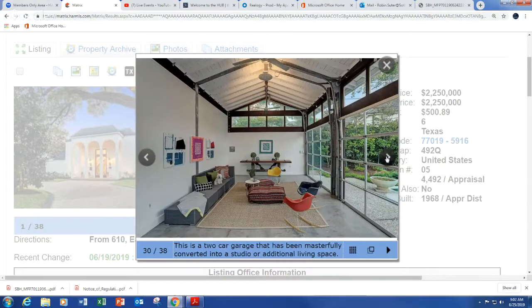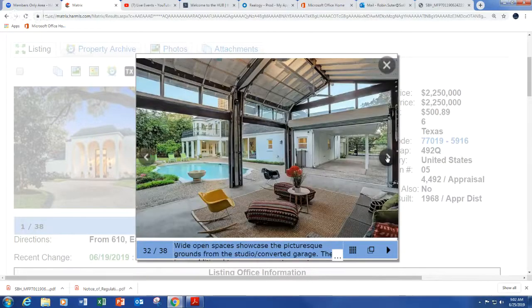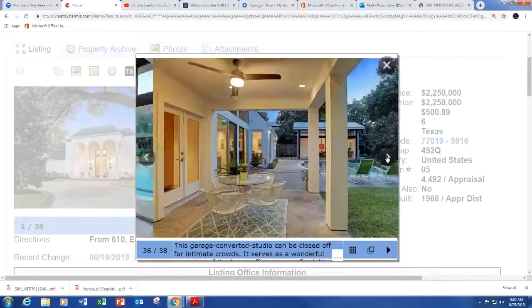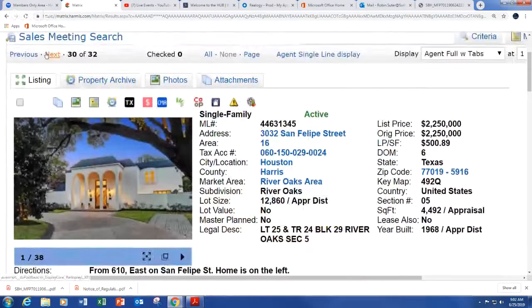It's right across from River Oaks Elementary. This is one of two car garages. We set it up as a studio. The owner is a major collector, so we went to his house and chose some of his furnishings to bring over, because most of it is collectible items. So it's just really well done. Nice. Beautiful.